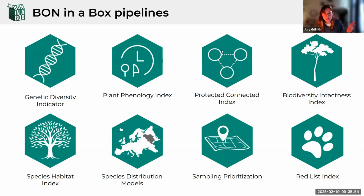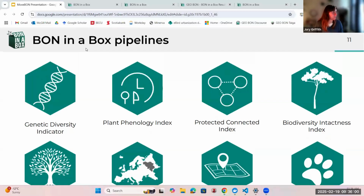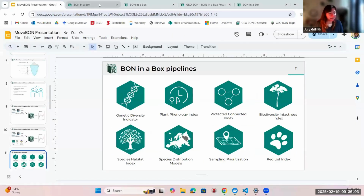But now I just want to show you really quickly what the tool actually looks like. So I'm going to exit out of this. Can you guys see my screen all right?